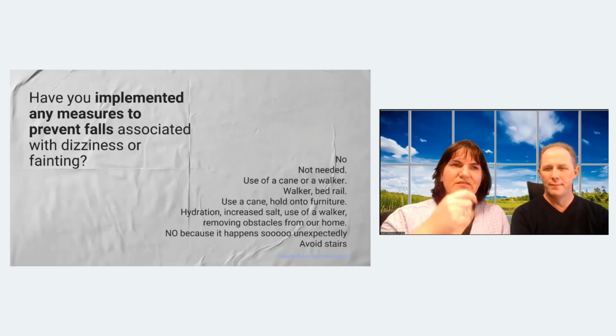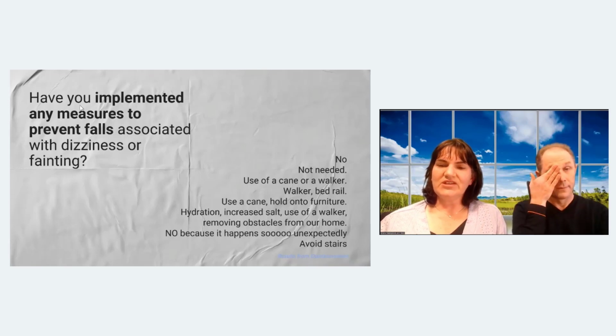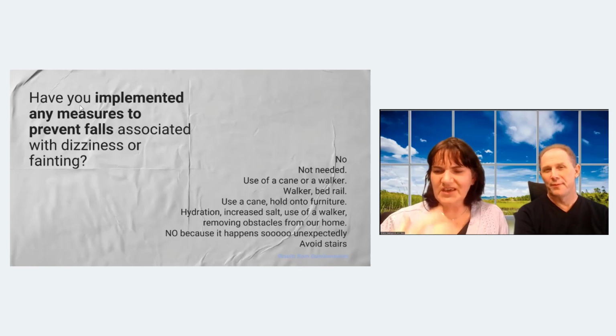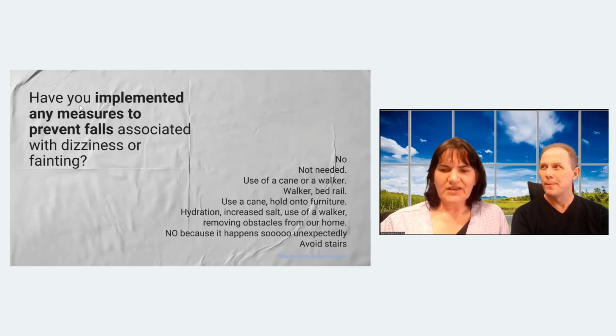But if it does, how can I prevent it? Have people thinking about this. If I do fall, is there something that I can do, right? And the results say no, not needed. I use a cane or a walker, something to prevent the falls. Use a cane, hold on to furniture, hydration, again, the salt, removing obstacles, things that we would normally do for falls.